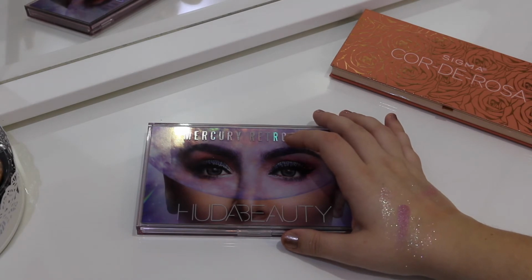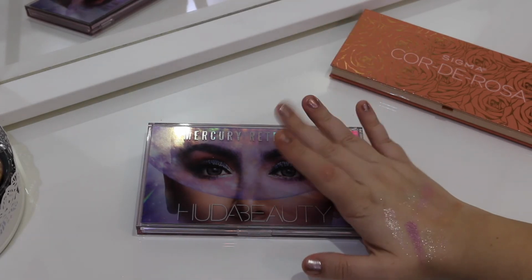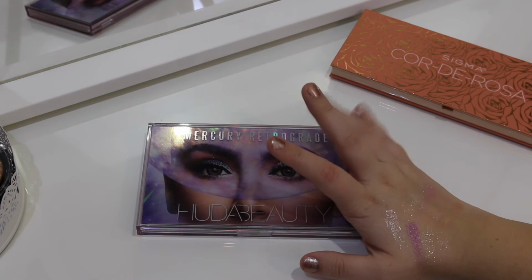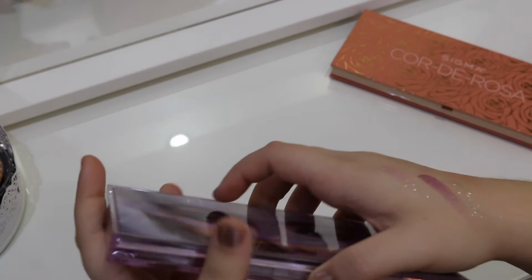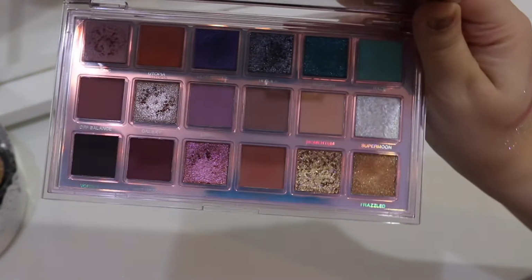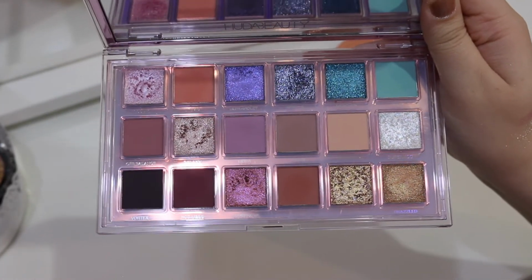So you guys know what year we've been having. We're not in 2020 anymore. It was an awful year, and I can't complain. I'm just glad we're done with it. And this eyeshadow palette was the best part of 2020. I love this eyeshadow palette so much. It's the Mercury Retrograde from Huda Beauty, and it looks like this. How can you not love this?